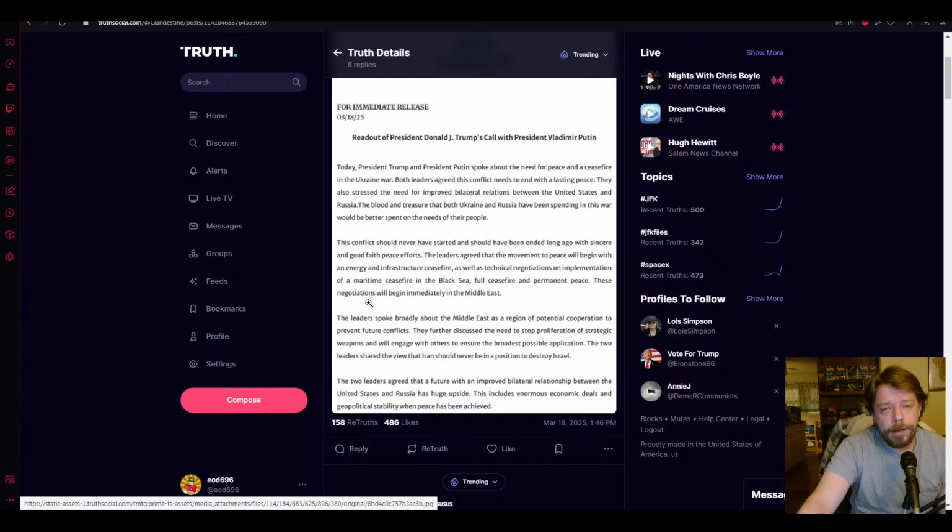So this is a public statement from the White House. The leaders spoke broadly about the Middle East as a region of potential cooperation to prevent future conflicts. They further discussed the need to stop proliferation of strategic weapons and will engage with others to ensure the broadest possible application. Two leaders shared the view that Iran should never be in a position to destroy Israel. Two leaders agreed that a future with an improved bilateral relationship between the United States and Russia has a huge upside, includes economic deals, geopolitical stability, when peace has been achieved.